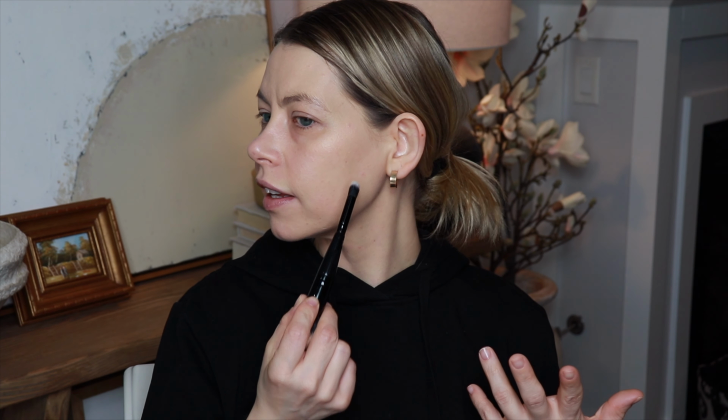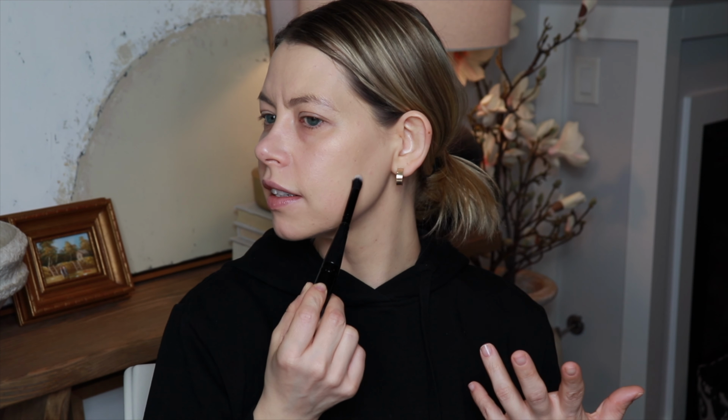And I personally would just go in and spot conceal from here, like in any of these areas. I could go in and spot conceal these guys. It's that time of the month for me. If you had excess redness around the nose, you could add a little coverage there. You could see again, I didn't add anything under the eyes because I don't want to layer and layer and layer product, because that's when things start to feel really heavy and look really cakey. So that is it as far as my foundation.